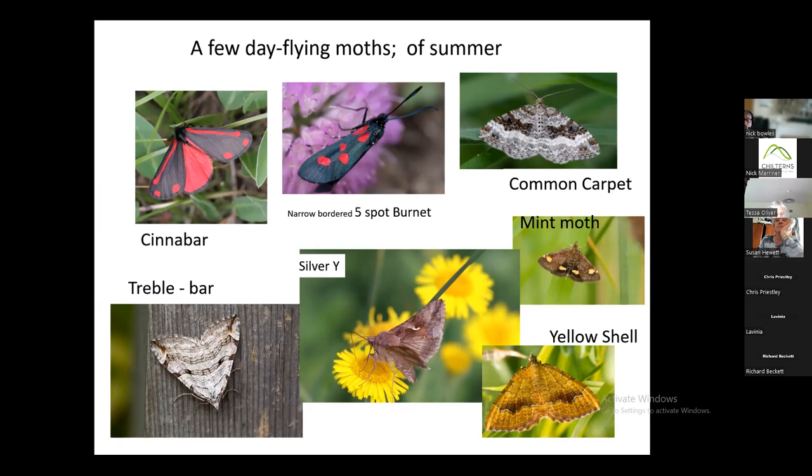And this is a treble bar. And once again, there are two types of treble bar, lesser treble bar and treble bar, which are very difficult to tell apart. So I understand why some people might say, oh, these moths are a bit difficult. I'm still trying to learn the butterflies. Okay, that's absolutely fine.